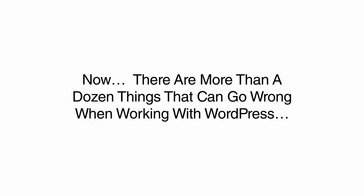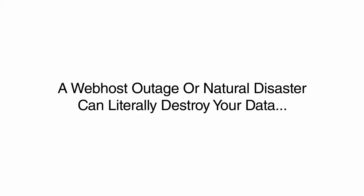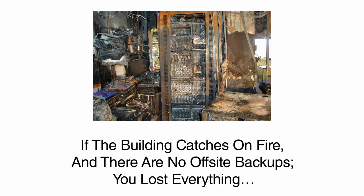There are more than a dozen things that can go wrong when working with WordPress. I don't mean to scare you, but this is the reality. Here are just a few things that can go wrong. A web host outage or natural disaster can literally destroy your website data. If the physical building catches fire and there are no off-site backups, you've lost everything.